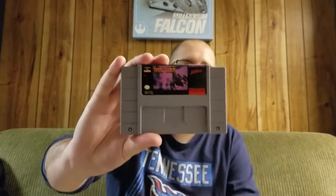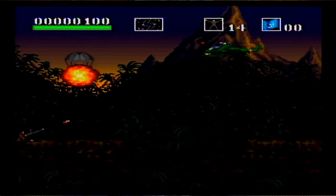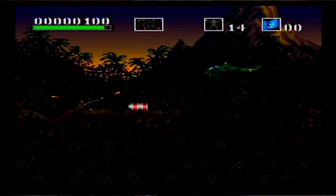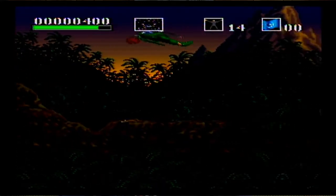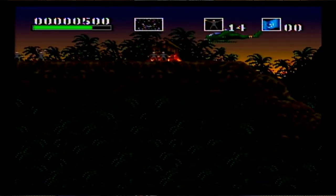We'll start with, we got Choplifter III. So this is kind of like a side-scrolling shooter, but you can turn your chopper both left and right and go either direction. You can face towards the TV and shoot straight down, which you have to do for some enemies. But your goal is to rescue a bunch of hostages.